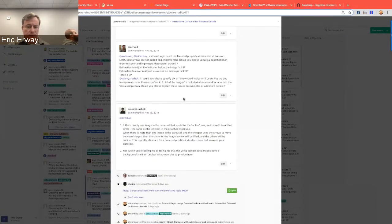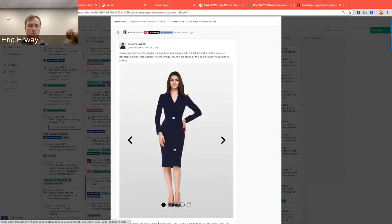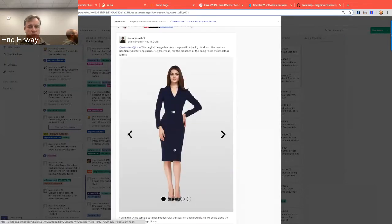Yes. The other thing I want to point out is the original design had custom images with a light gray background, and the carousel indicator looks much better in that one. The issue with Venya data, or images, is that they mostly have a white background. So I don't know that aesthetically it's working as well, but that's a minor visual miss.